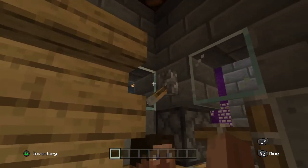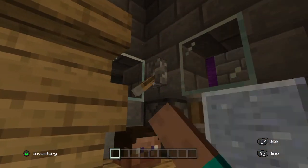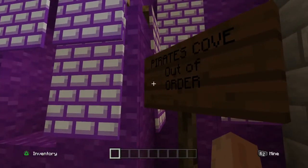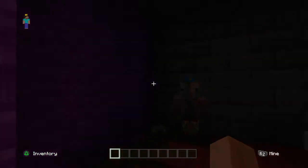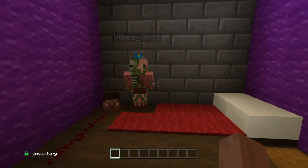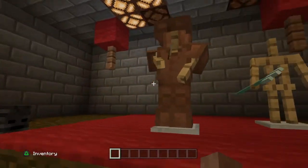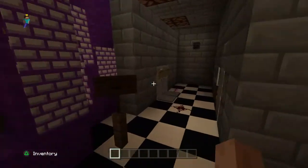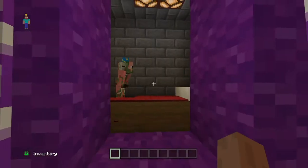I'm gonna go out and see what's out there. Oh, that was cool. What was that? Okay, that was cool. Anyway. Out of order, do not enter, I don't care. Pirate's Cove out of order. I wanna go in there. Ew. I'm guessing this is Foxy. Hello Foxy, if you can hear me, you're pretty cool and you're my favorite animatronic. I loved you as a kid. Okay. We got Bonnie, Freddy, where the frick was Chica? Oh, now I remember this place. Man, I missed them. Foxy, I love you, Foxy.